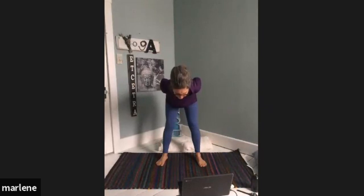Okay, so you might need to bend your knees a little bit more because we want to really try to create some space in through the hamstrings and the legs too. Okay, so just go to where you can go. Breathe, lengthen through your neck. Okay, and then inhale, you're going to come all the way back up.